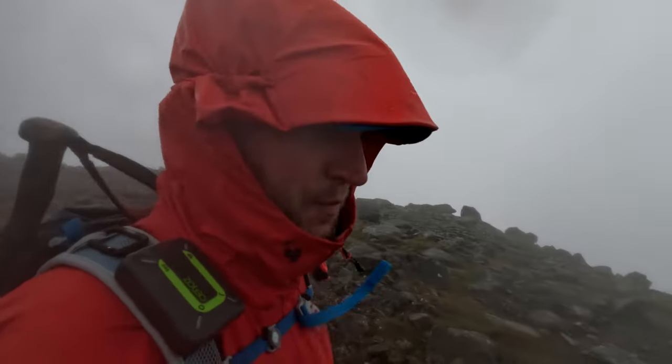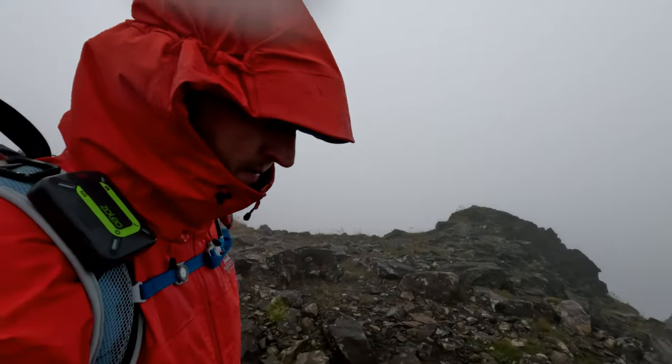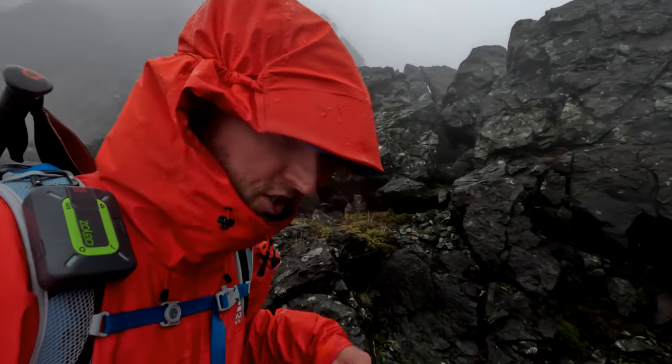Right folks, it's time to bail. That wind is fairly creeping up in speed since we've arrived. That's the two completions done now, Iain and Donna. I think what I'm going to do is just put this camera away for now, get over all this wet rock, and bring you back later on once I'm a bit further down. So yeah, I'll see you then.